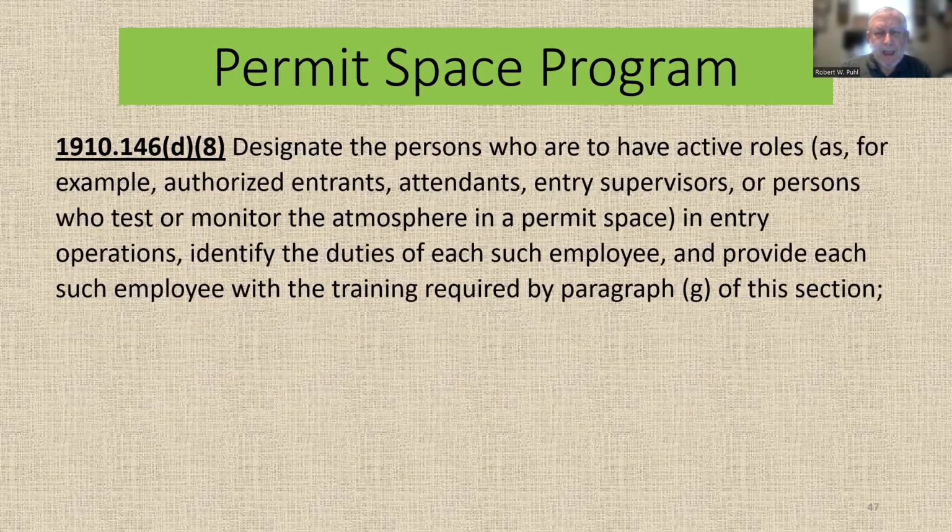Designate the persons who are to have active roles, as for example, authorized entrants, attendants, entry supervisors, or persons who test or monitor the atmosphere in a permit space in entry operations. Identify the duties of each such employee, and provide each such employee with training required by paragraph G of this section. So here are the people who have roles in this.